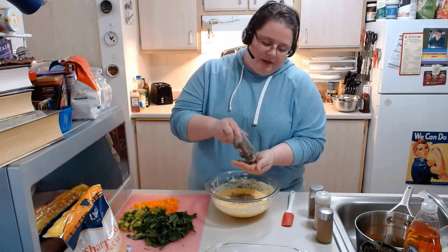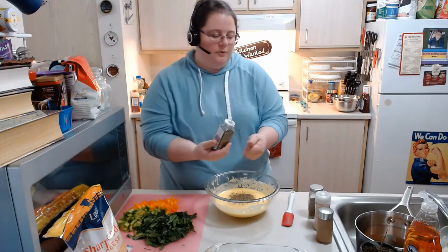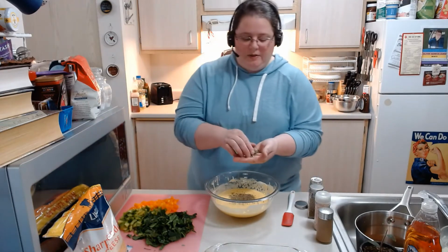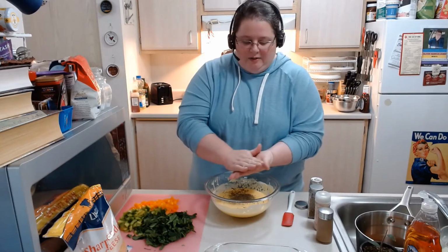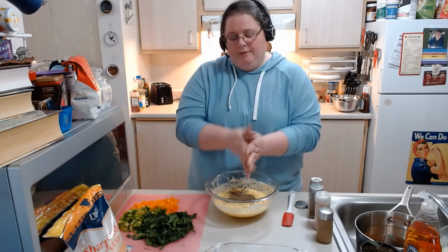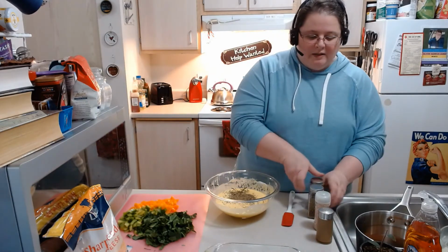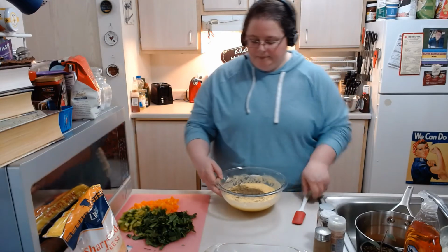This particular brand of tarragon is a little bit bigger in the leaf structure, so I am going to take about half a teaspoon out, and then I'm going to crush it in my palms just to make it a little bit smaller. There we go, so it can spread throughout the egg mixture. So I'm going to get my herbs out of the way. Oop, I forgot to put somebody's lid back on.